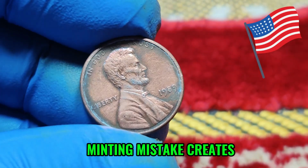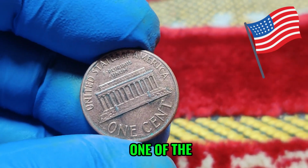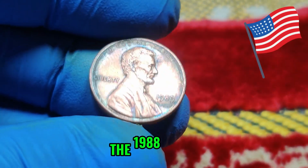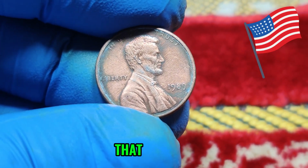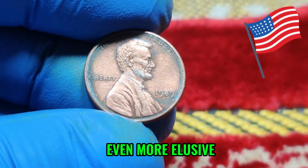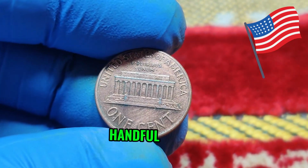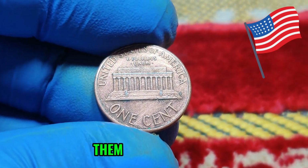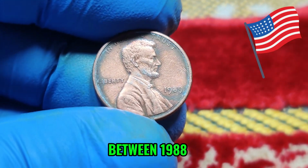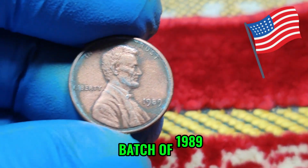This kind of minting mistake creates what collectors call a transitional error, and these are among the rarest and most valuable errors in numismatics. One of the most famous cases is the 1988 penny with the 1989 reverse. That coin made headlines for its rarity and incredible value. But few realize that there is an even more elusive counterpart, the 1989 penny with the 1988 reverse. Experts believe that only a handful of these transitional errors were produced, making them almost mythical. The existence of these coins reveals that during the die preparation period between 1988 and 1989, the mint may have accidentally used the wrong reverse die on a small batch of 1989 pennies.